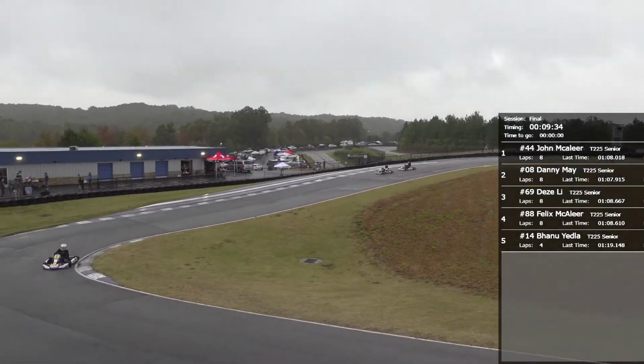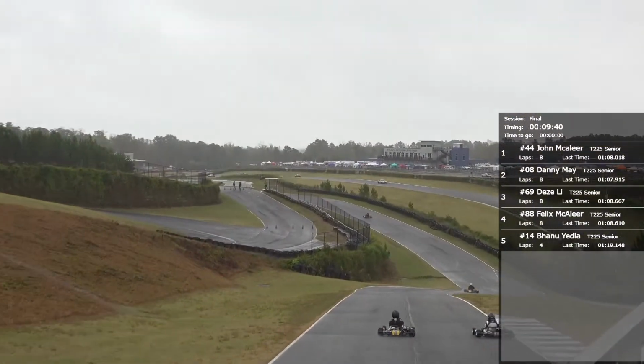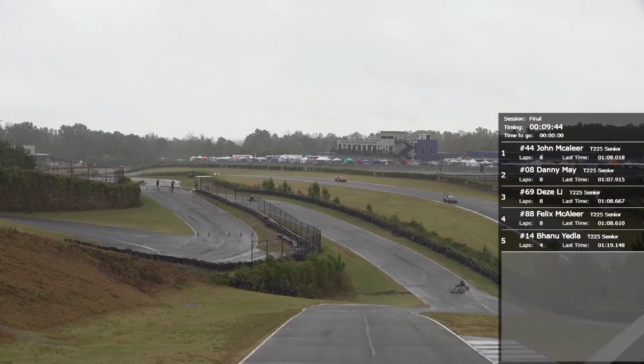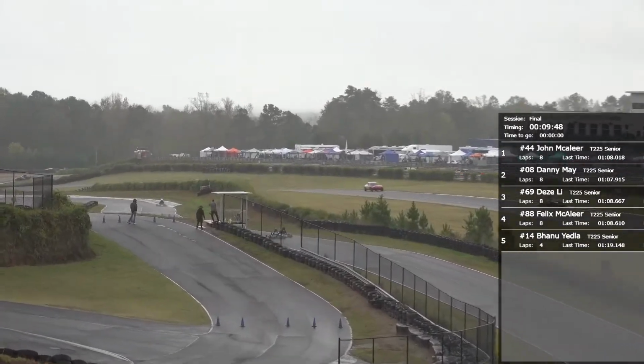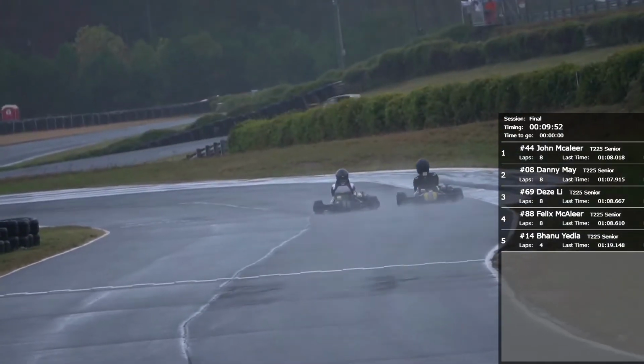But look at that battle between Desi and Danny. They are going at it, hammer and tong here. And there they go side by side. Desi and Felix, excuse me. Danny is trying to chase down McAleer, but this is for third place. These two guys are battling hard. Look at them, wheel to wheel as they go into turn number 9.